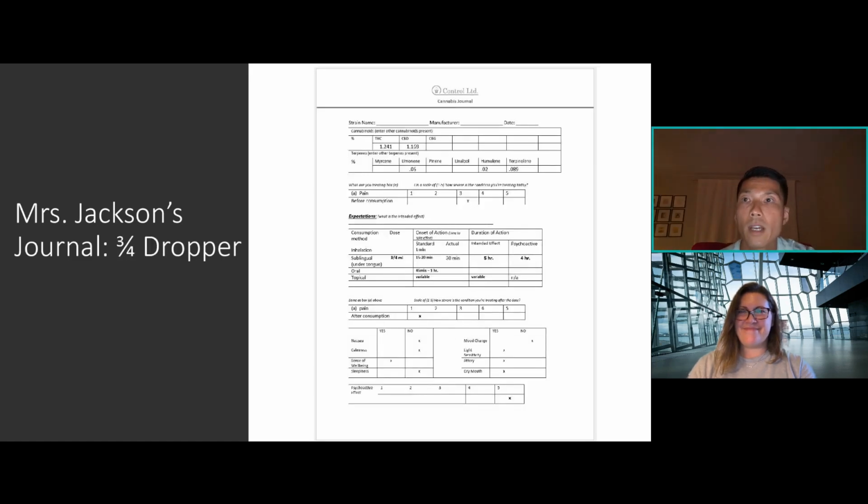So here is Mrs. Jackson's 3/4 dropper dose. You can see some things changed. The tincture and everything stayed the same because she's using the same one, obviously. But some of the other things changed, like the intended effect lasted a little bit longer for her. The psychoactivity lasted a little bit longer as well, just because of the increased dose. But you can see that after consumption, it did drop more points on her pain scale. These are things that she can look up and keep track of.